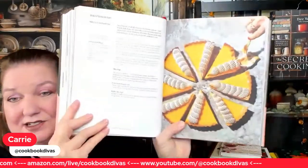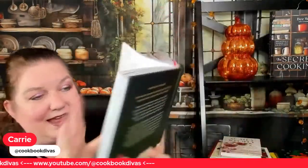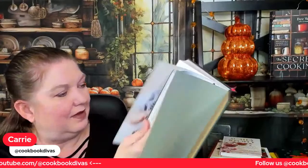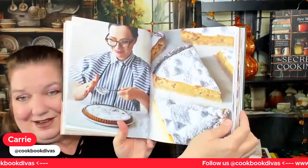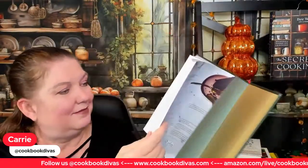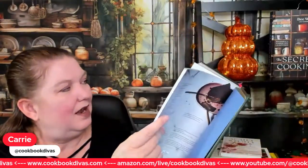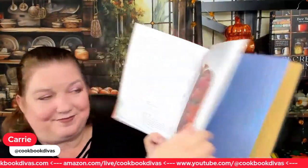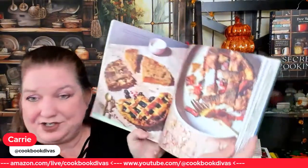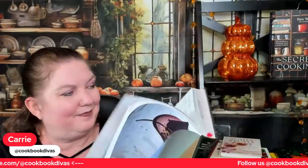Here's a baked lemon tart with meringue piping on the top. That's gorgeous. There's the author. Dark chocolate and prune tarts. This is a raspberry passion fruit tart. Apple tart tatin. Nice for harvest. We just went through here in Seattle. Oh, little galettes. I don't think I've ever made mini galettes.